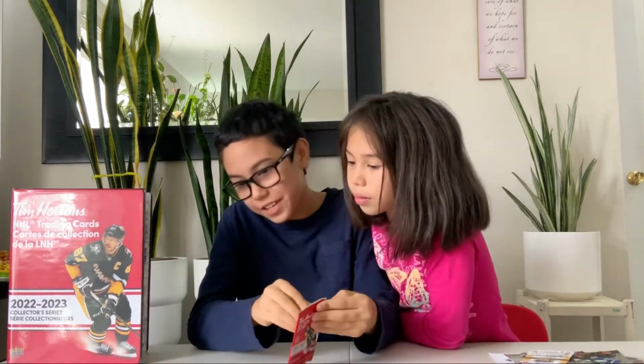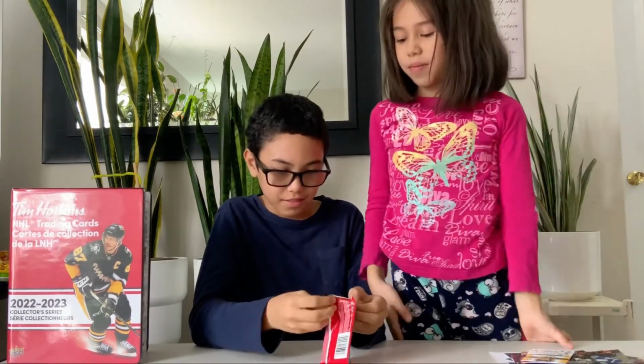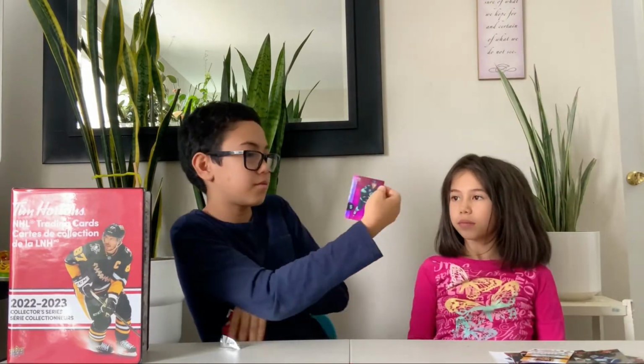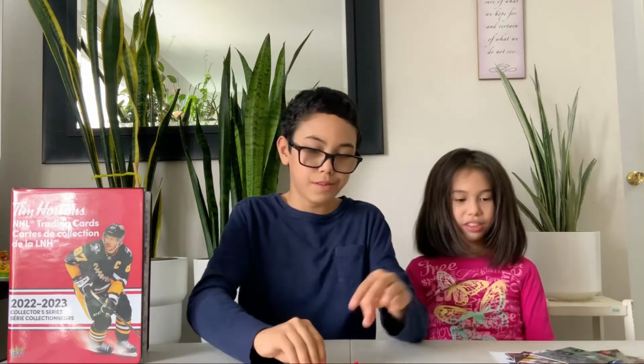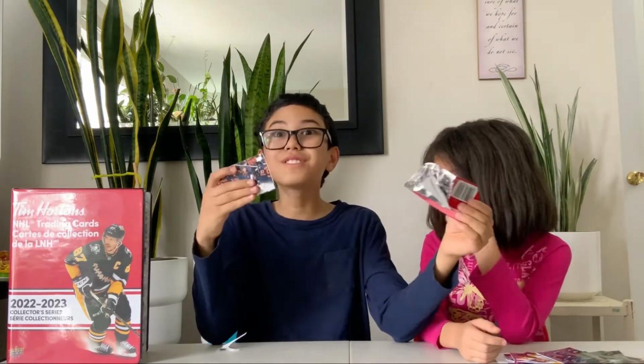Canada. Joe Thornton. Hockey Triumphs. What is this called? Red die cut. You got it. Yay! Jalen Squats. DC 19. Amazing. This one's got a bent corner. Maybe that's just from the way they packed the box. Hard to say.